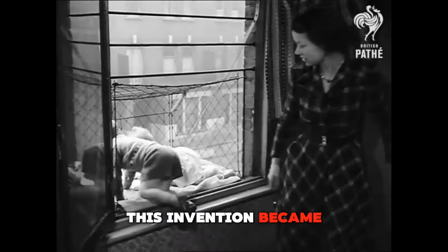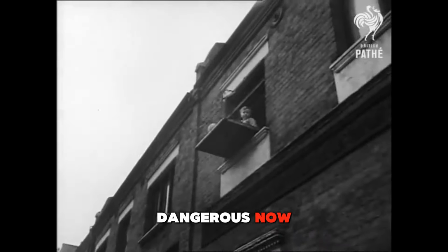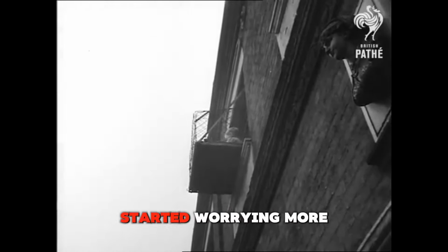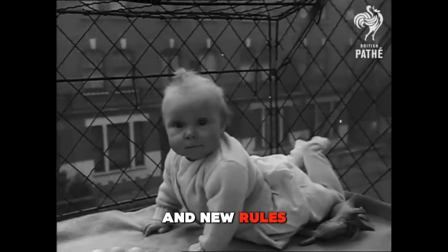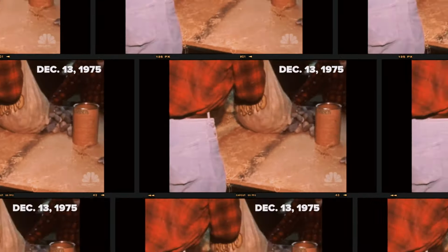Surprisingly, this invention became popular with city families back then. Even though it seems dangerous now, people thought it was a good way to make sure babies got enough fresh air and sunlight. Over time, people started worrying more about safety, and new rules were made to protect children. Because of these concerns, the baby cage stopped being used. It was definitely a wild way to get some fresh air.